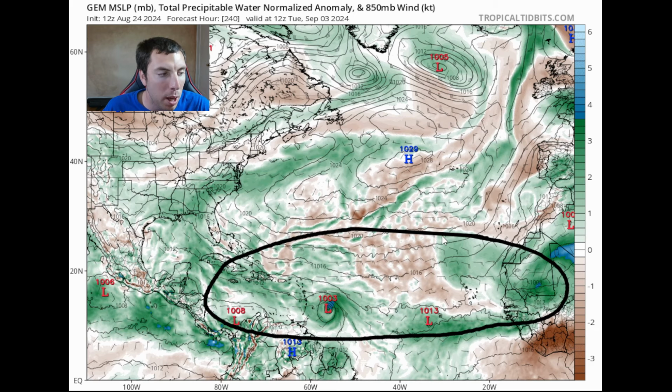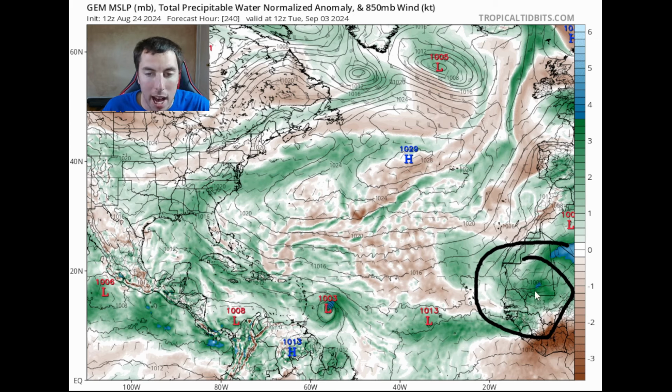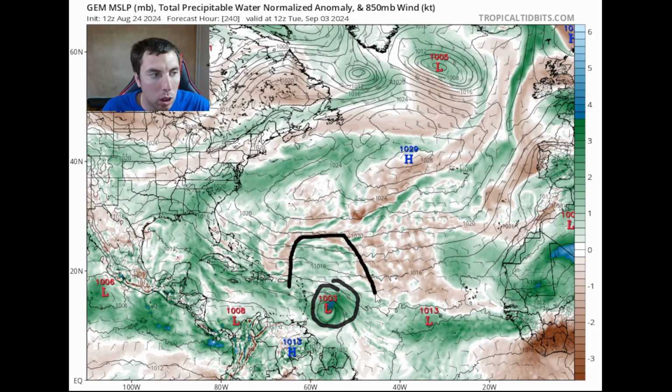This is all above average out here in the main development region, even coming off of Africa. Maybe some record numbers out of this, and especially our wave down here in the Caribbean. That's a very moist environment, even to the north, more moist than usual, not much shear to work with. And I'm telling you, folks, this could be generous given the conditions that we could be headed into for the first few days of September.